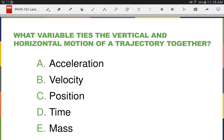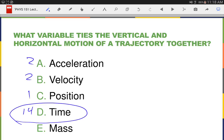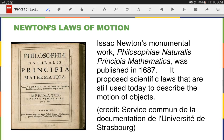Okay, that's the same number we've had before. So we have 2, 2, 1, and 14. I asked this question. You can see that it has a reason. Not everyone had the right answer of time. But it's important that you understand the motion horizontal is completely independent of the motion vertical. What ties them together is you have the same ball that's doing both the vertical and the horizontal motion. And so the time for the trajectory is what ties these things together.